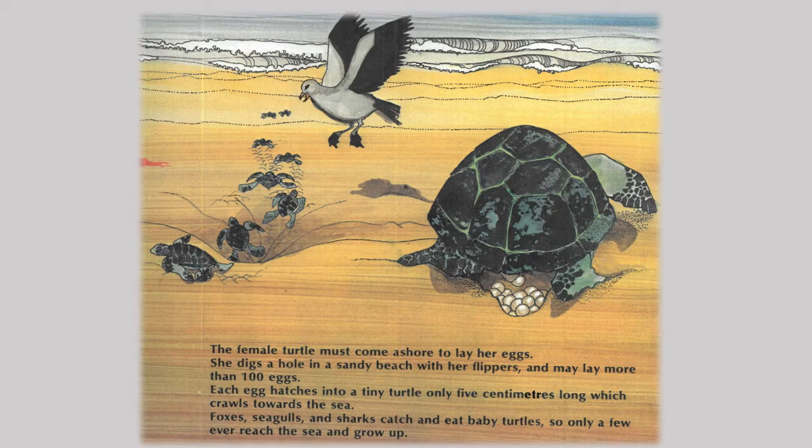The female turtle must come ashore to lay her eggs. She digs a hole in a sandy beach with her flippers and may lay more than 100 eggs. Each egg hatches into a tiny turtle, only 5 centimeters long, which crawls towards the sea. Foxes, seagulls, and sharks catch and eat baby turtles, so only few ever reach the sea and grow up.